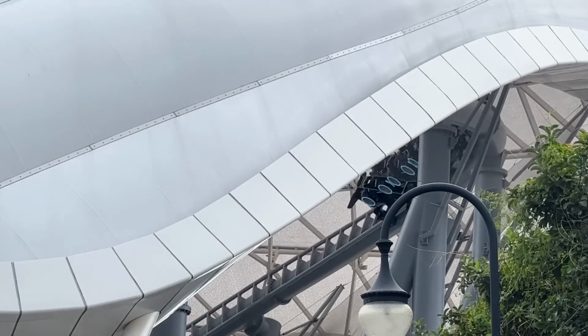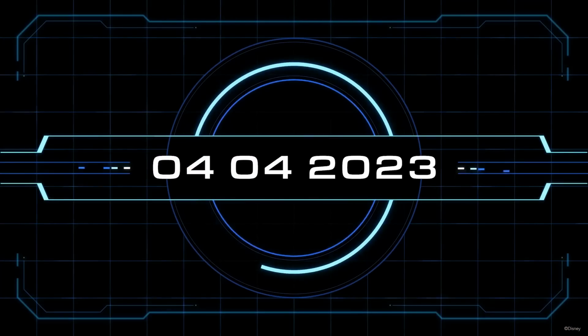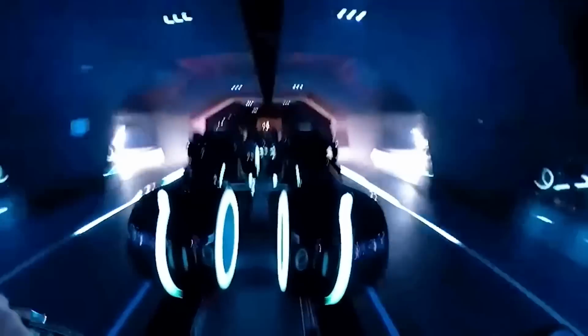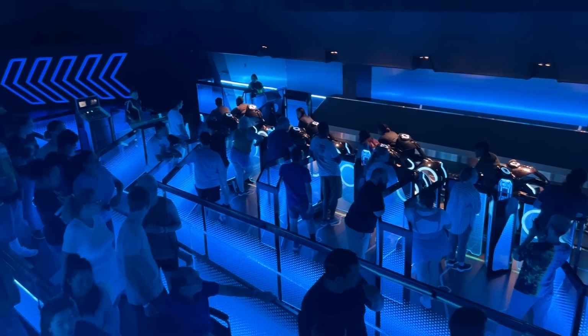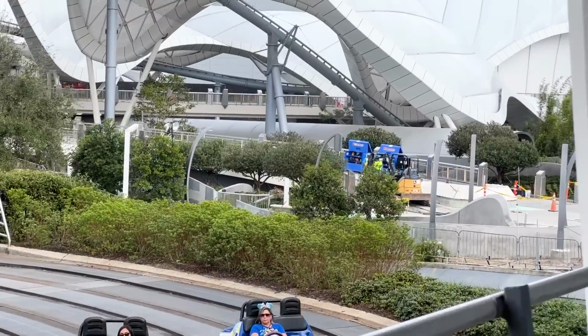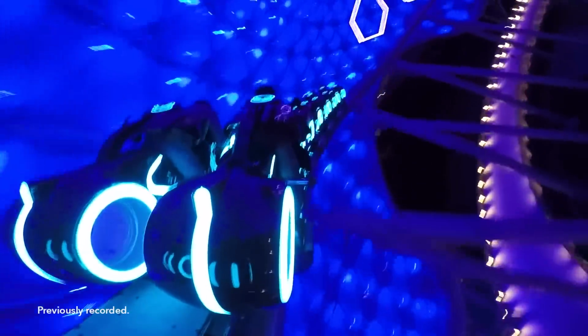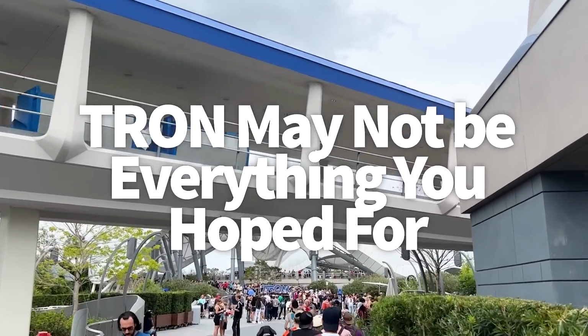But after literal years of waiting, like I said, some of you weren't even born, TRON is now only a couple of months away from gracing the Tomorrowland scene with its neon blue lights and super high speeds. But what exactly should you expect from not just TRON, but also Magic Kingdom and Disney World as a whole when this coaster blasts off on April 4th for everybody? Let's discuss. Let's start with TRON may not be everything you hoped for.